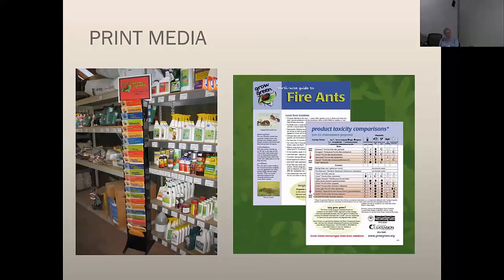So we do this in a lot of different ways, old school print pieces. We have relationships with about 50 area nurseries and garden centers, and they let us bring our displays in to their stores. I actually go in and do trainings with the staff at the nurseries to help them understand why we have these resources.